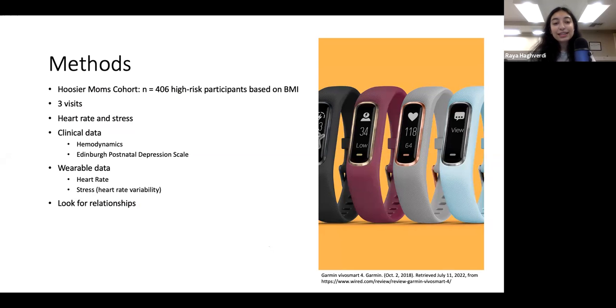In particular, I was interested in the heart rate and stress metrics to see if any of those would have correlations to clinical data or GDM diagnosis. As stated, we had two different kinds of data: clinical data and wearable data. Our clinical data included hemodynamics, systolic and diastolic pressures, and resting heart rate. And we also had the Edinburgh Postnatal Depression Scale, which was taken at visits 1 and 2 to screen for depressive symptoms. We also had wearable data from each participant as they wore a Garmin Vivosmart 4 watch for a variable number of months, as pictured on the right.